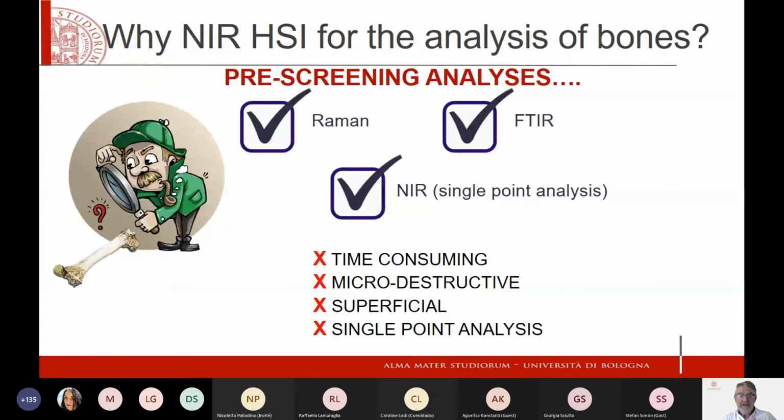C14 dating. There are of course other techniques that can be used, such as micro-Raman, micro-FTIR, but also, for example, we can use the near-infrared technique by single-point analysis. But, of course, they are time-consuming, they are micro-destructive, sometimes superficial, and, of course, they require you to do a lot of points because they are single-point analyses instead of being an extensive analysis.